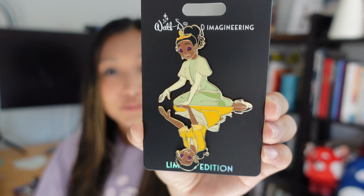They released a new pin series called Reflections, but then for cast members after the event, they released another set of Reflections, and Princess Tiana was one of them. And so I was lucky enough to ask my cast member friend to pick this up for me. Well, I didn't ask them, they offered, and then I accepted the offer. And this one is of Princess Tiana.